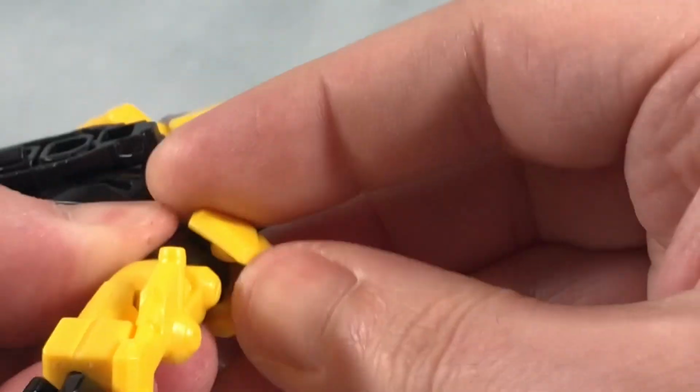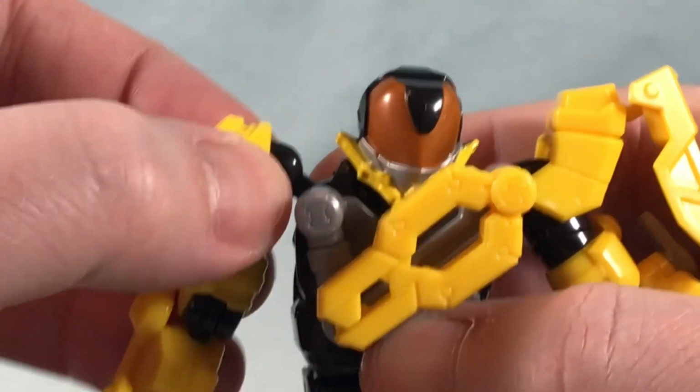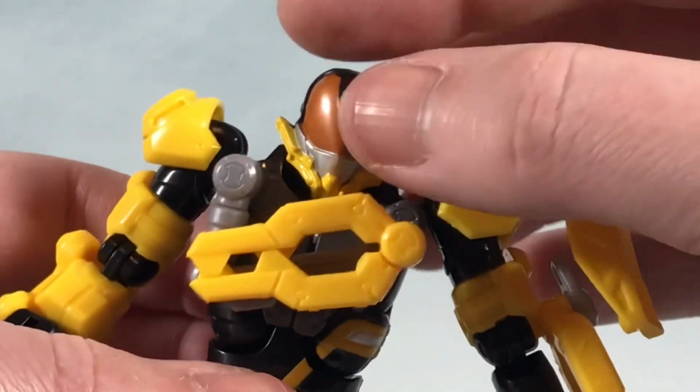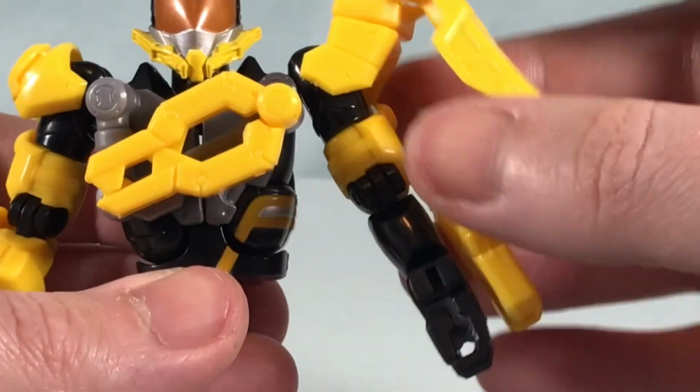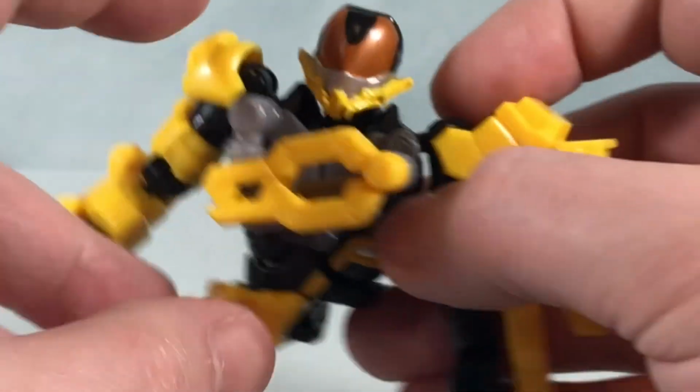And like I said, this one's a little bit easier than the previous one. There we go. And kind of click that there. So the shoulder pad can be a little annoying, but just be a little gentle with it. You'll probably have to temporarily stretch it a little bit, but you can get that going. All right, so those changes have been made.